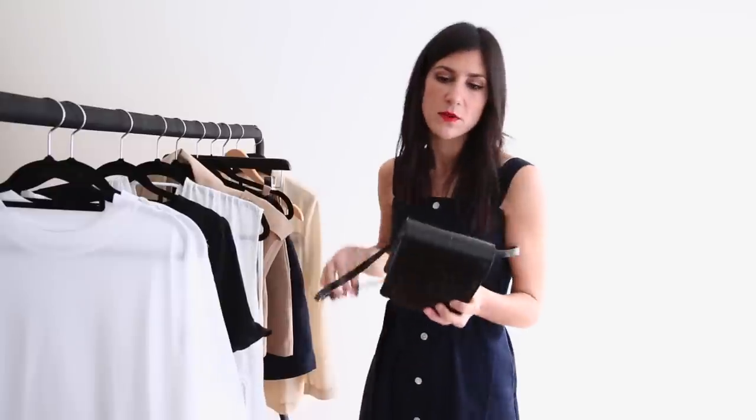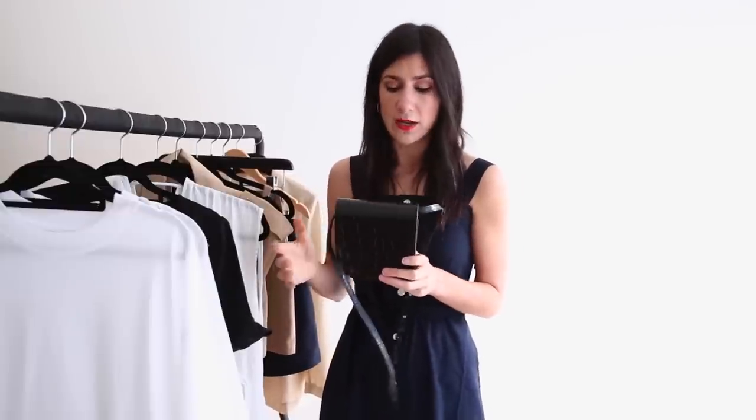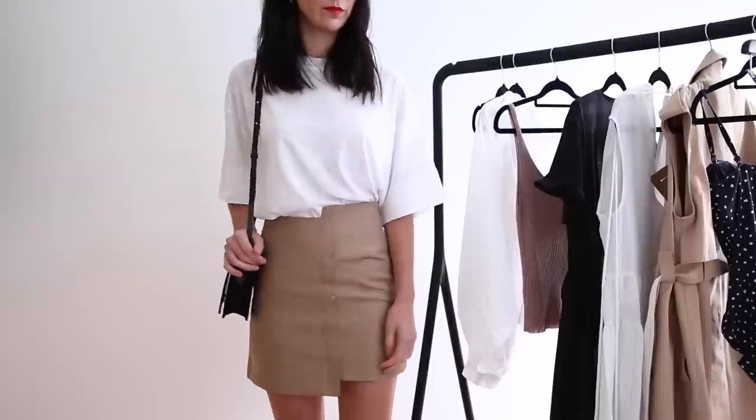So this one here is from Marge Sherwood, and it's a really beautiful crossbody bag in a mock croc leather. I love the fact that it actually helps to elevate all of these pieces here because they're all quite simple, very neutral, and this has a lot of texture to it. So it just adds another element to a holiday outfit. But the best thing about this is how versatile it is.